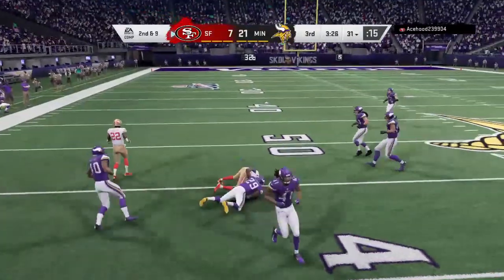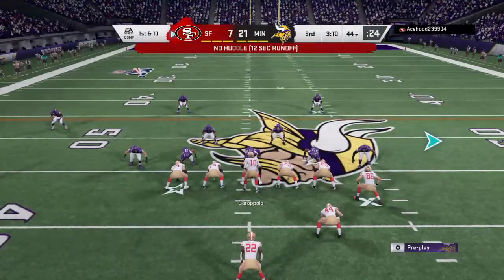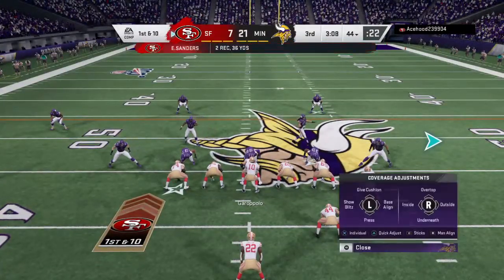Pass complete here to Sanders. And they'll get it up just short of the 45 at the 44. A gain of 13. It's a 1st down.